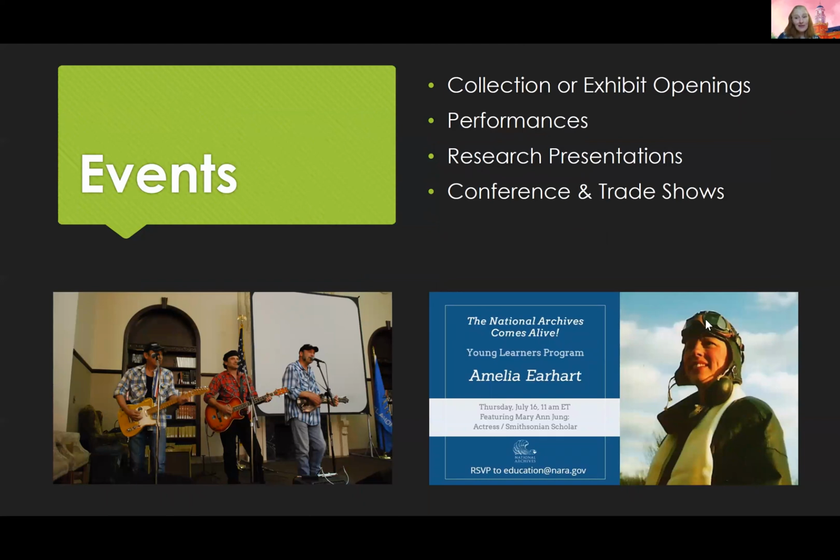Next is events. We love events at the OSU Library. We have a lot of events, and these can look, again, like different things depending on what we're doing. So collection openings, exhibit openings, those are oftentimes great reasons to have an event. Performances are another one. The photo we have down here at the bottom is the Red Dirt Rangers. They were close friends with an Oklahoma poet that we have a collection on, and they came and performed at an event we did promoting that particular collection.